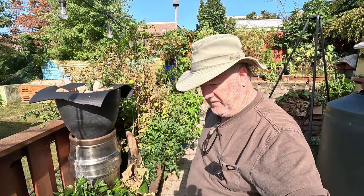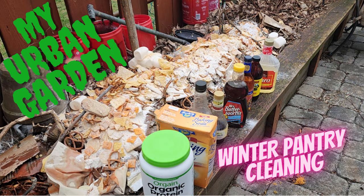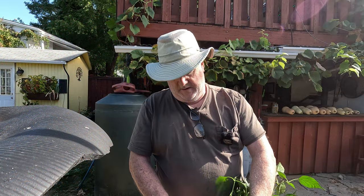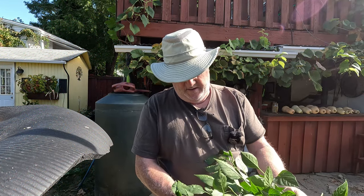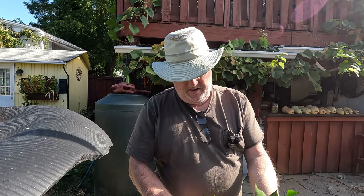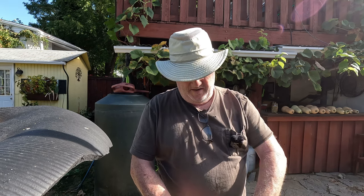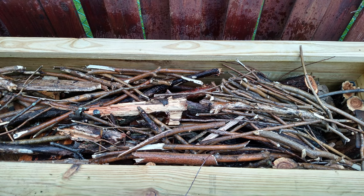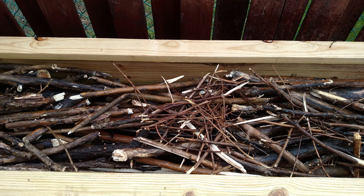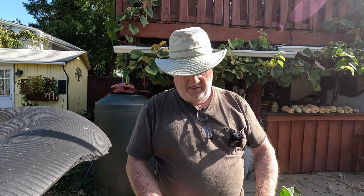These are the beds that I do with my in-situ composting. You've seen the videos before, I just dump everything in there. I don't waste anything if I can't help it. Like I said, everything goes in these beds. I built these beds, I guess, I don't know, 7 years ago or something, and they're filled with logs. And then what I did was put heavy wood in the bottom, lighter stuff on top, and then I used like 25% of my clay soil.